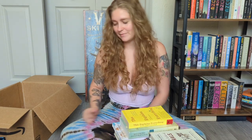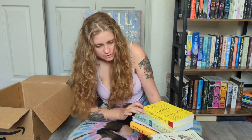I'm going to go ahead and count these and see how many books I actually have on my TBR. Okay, so right in front of me I have exactly 30 books. With the 2 extra that are coming, I have 32 books on my physical TBR. My Goodreads TBR is a whole other story.